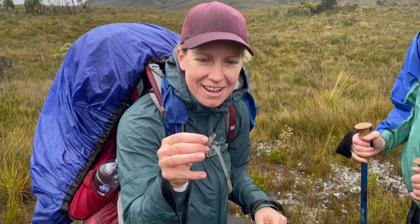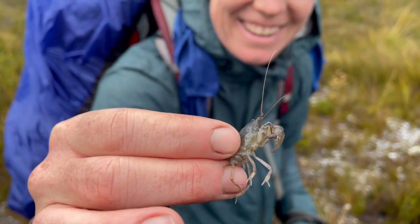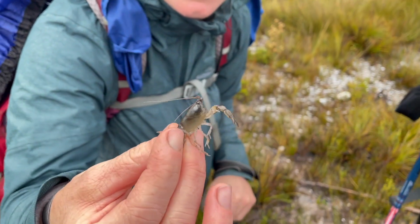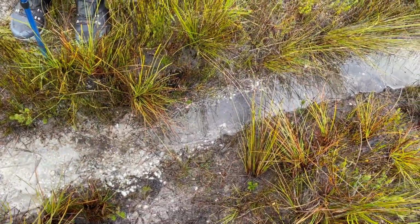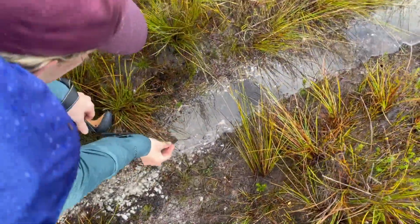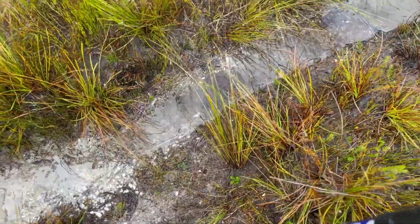What have you got, Ren? It's a yabby. It was on the walking trail. Look, there's one big claw and one mini claw. Must have lost one. And he was right where we're walking. Just in the water. Back he goes. That's crazy.